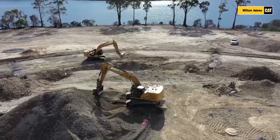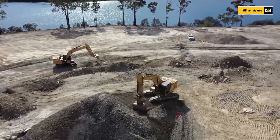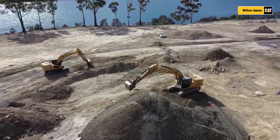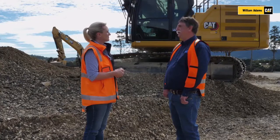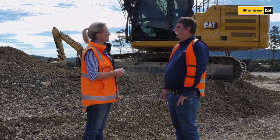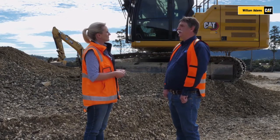These functions are being very well accepted by our operators, and they're starting to get a lot of use out of them. The payload system is a fantastic thing with meeting our chain of responsibility requirements. The operator can easily configure different truck configurations to suit, and it just takes a lot of that guesswork out of different types of materials, different trucks, that type of thing.